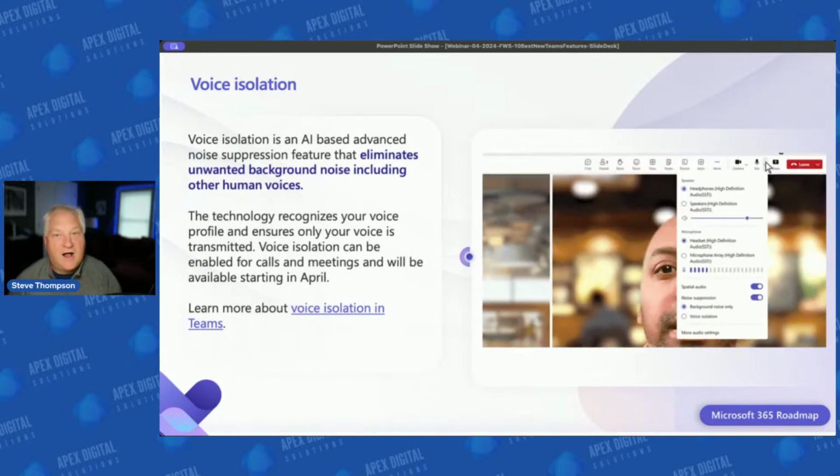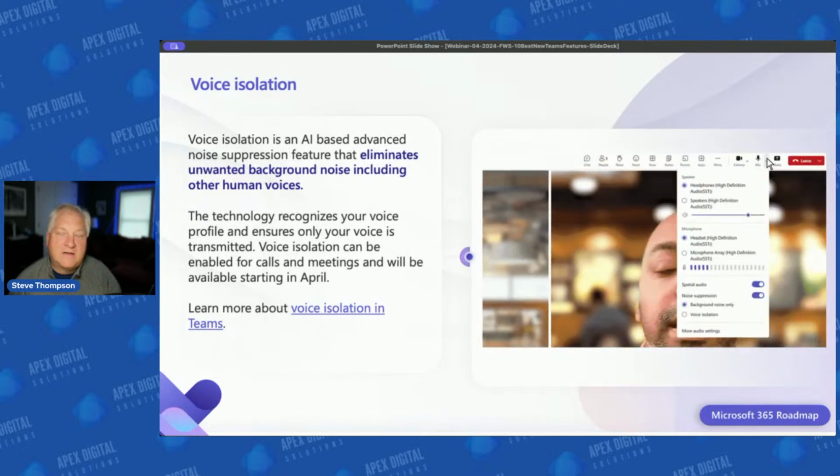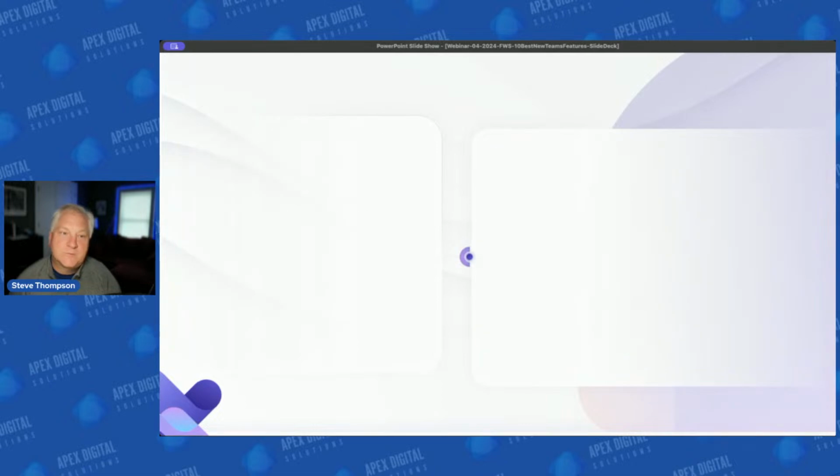So that's a selection that you make within the Teams client, and it's rolling out right now.